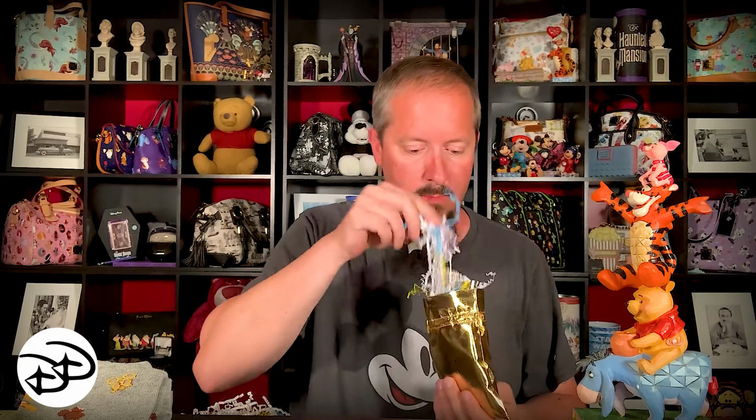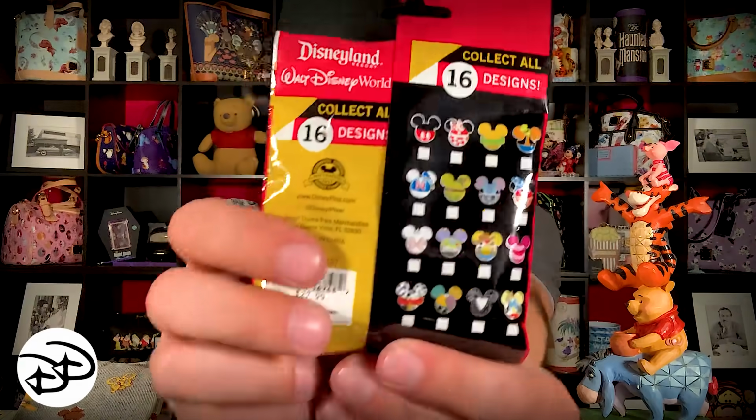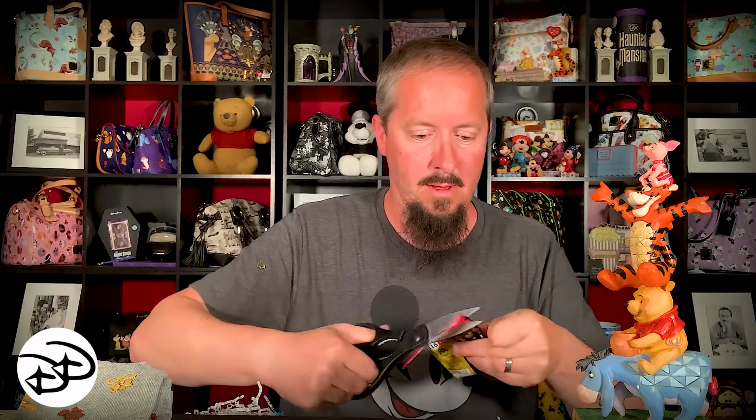All right. I remembered. What is that? They're blind pins, but they are all Mickey shapes. This is $27.99. Look at all the different designs you could possibly get. I want to know what's in here. I need a scissor. Okay, just like that. All right. There's a bunch in here.